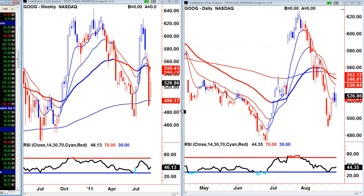Google struggling down there, but holding. Gets above 552, I would be a buyer of Google.